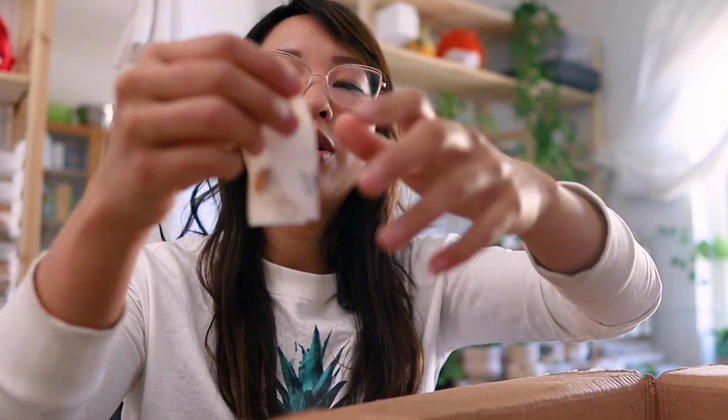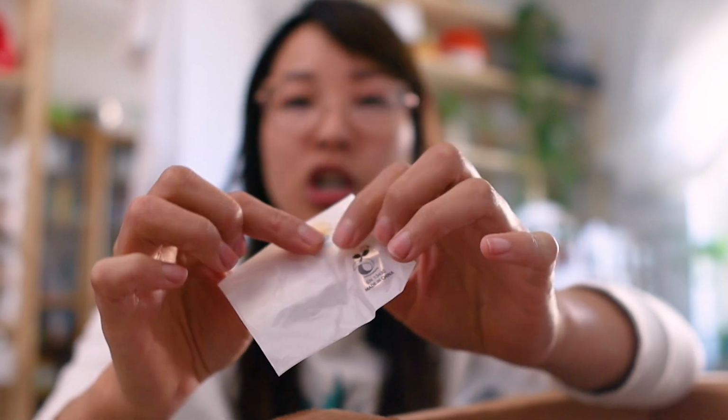I'm gonna have these tomorrow for the market. That's where they're gonna be debuting. But after that, I'm going to put them onto the web shop. Then I got a few more things. I'm gonna put these down. So I got acrylic charms made.